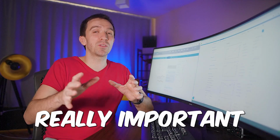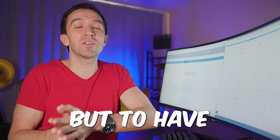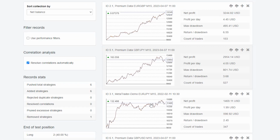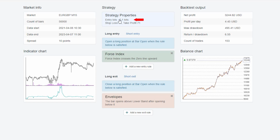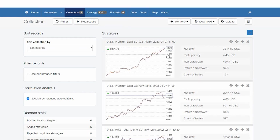So that's really important: to have not only euro or only pound or only dollar pairs, but to have an equal exposure. So right now I'll show you the different strategies for the euro pound. You will notice that when trading with 0.1, it does an average profit of 4.45, and this is since 8th of April 2021, actually exactly 2 years of performance. We have the Forex index as an entry rule, the envelopes as exit rule, and you can see a very steady balance chart. So far, actually, that euro pound strategy performs the best.